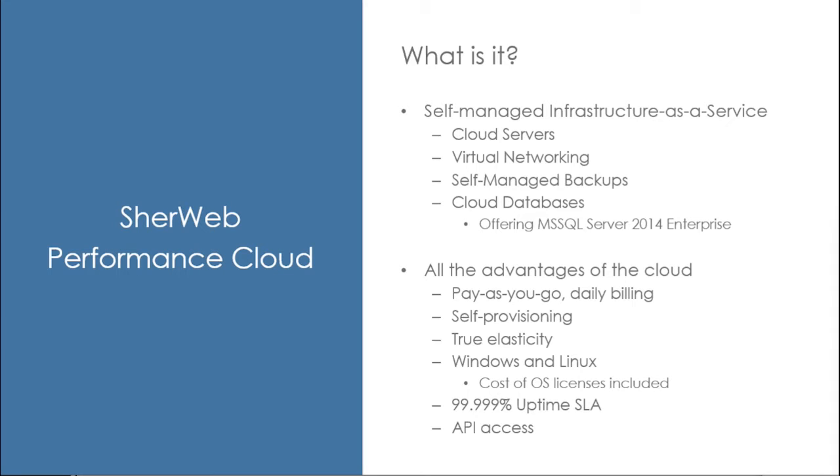It has true elasticity, so you can get rid of your capacity planning exercise and simply provision what you need. If you make a mistake in capacity, you can fix that in a matter of minutes. We offer full Windows and Linux support. The cost of the OS is included in the server prices that you see on our website. As Mathieu mentioned, 99.999% uptime, financially backed, so we have to pay you if we don't meet those SLA levels, those service levels.